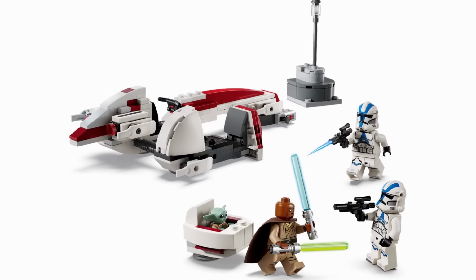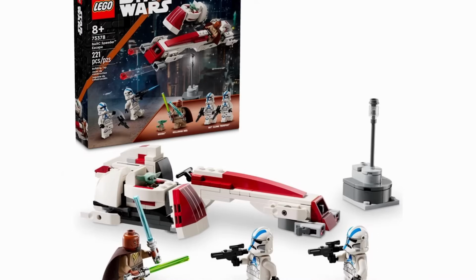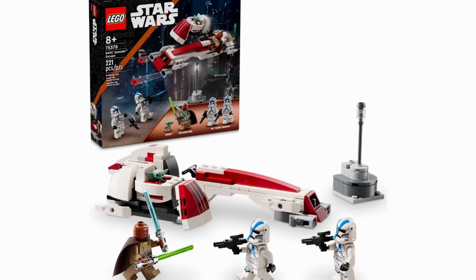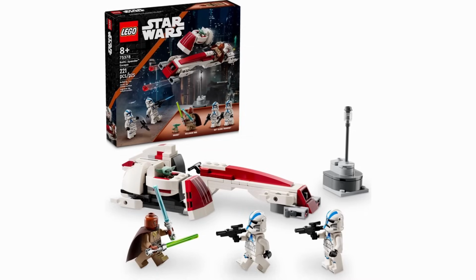It's a really great play set. You can recreate the scene from The Mandalorian pretty much perfectly, and on top of that, it's always nice to get 2 501st Troopers, and a plus side is you can actually fit them on the speeder instead of Grogu and Keller and Beck, and in my opinion, I think they fit it a lot better.